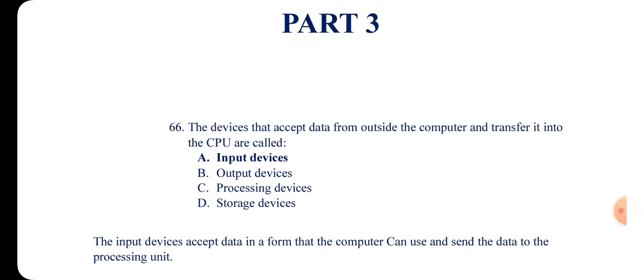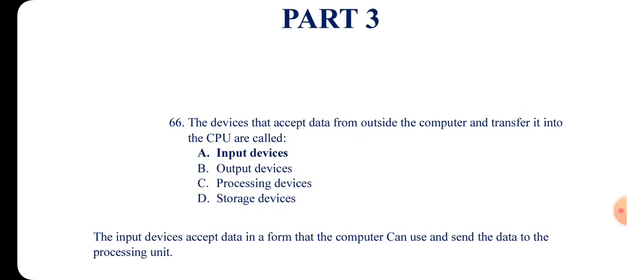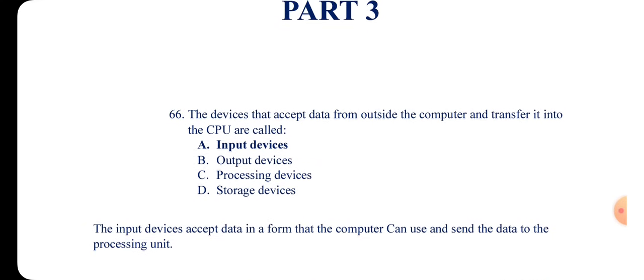Now let's start. We solved up to question 65 yesterday, right? So we are continuing from 66.